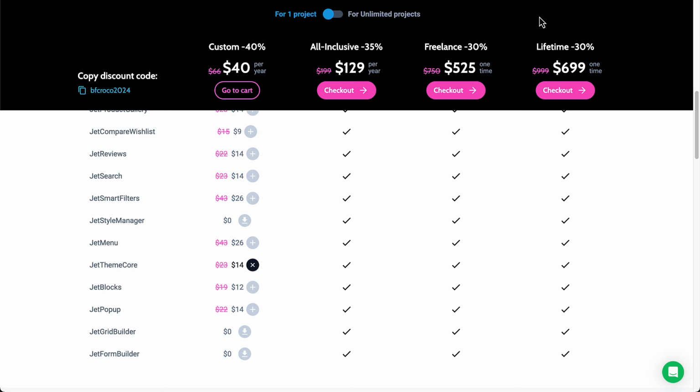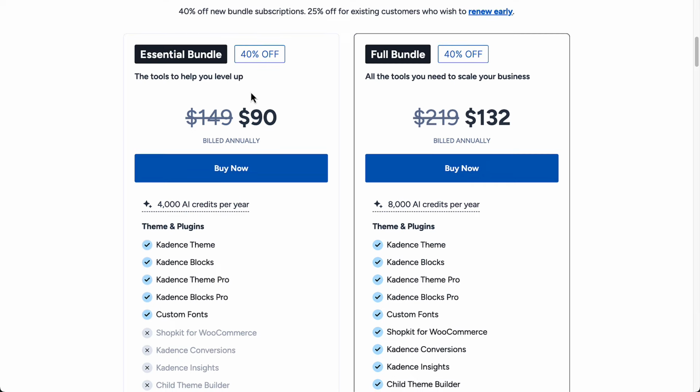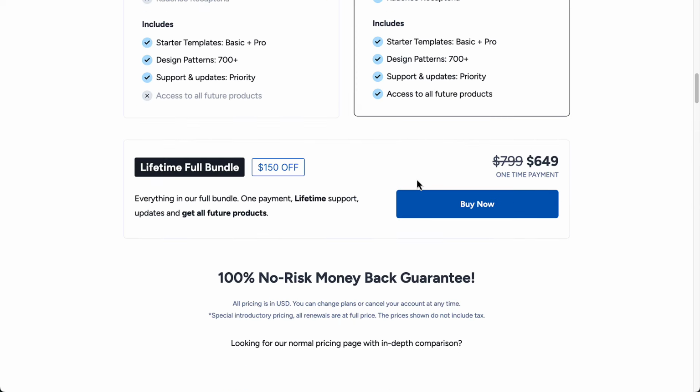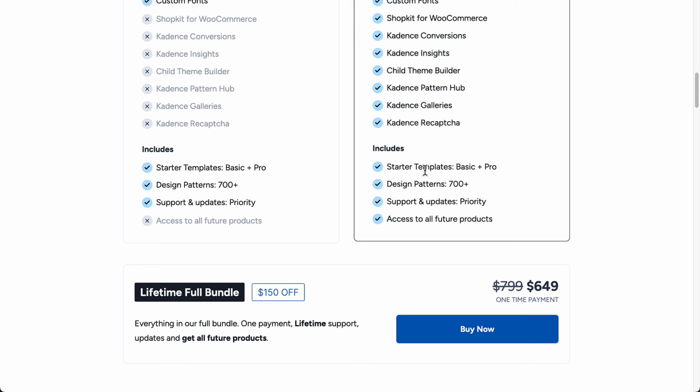Now I'm going to look at 2 which are in the bread and butter, meat and potatoes, get the job done category. And the first one is Cadence. Cadence has been around for a while now, and so it's a little bit expensive. This is their annual bundle, which is full bundle, $132 is pretty cheap annually, but it does renew at the regular price. And then this is the lifetime bundle. You know, I've spent the past year evaluating all of the page builders, all of the block collections, and Cadence is still the one that has the best balance between usability, ease of use, and advanced features.